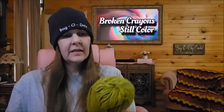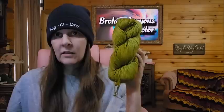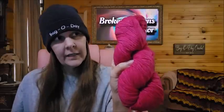So we got this beautiful green. I love it. A nice asparagus green. One of my favorites. Beautiful. This again is a very, very pretty fuchsia. I like it. It's a little bright. I still like it though.